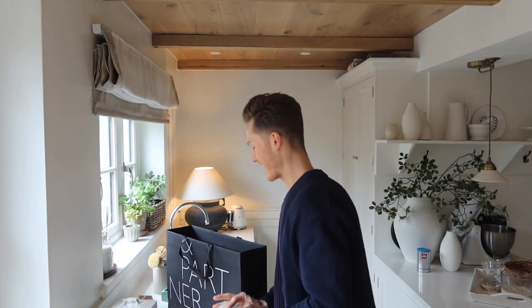We're slowly working our way through our candle collection, which is taking a bit of a long time, but I want to have cleared a lot of them by the time we move, because obviously they're heavy and some of them are very fragile, so I want to enjoy them here.